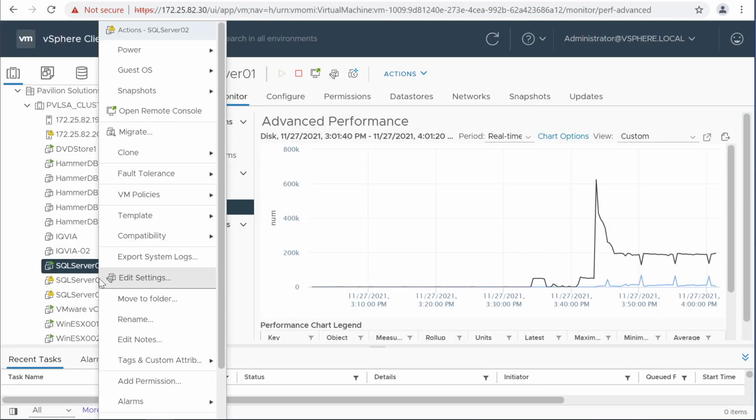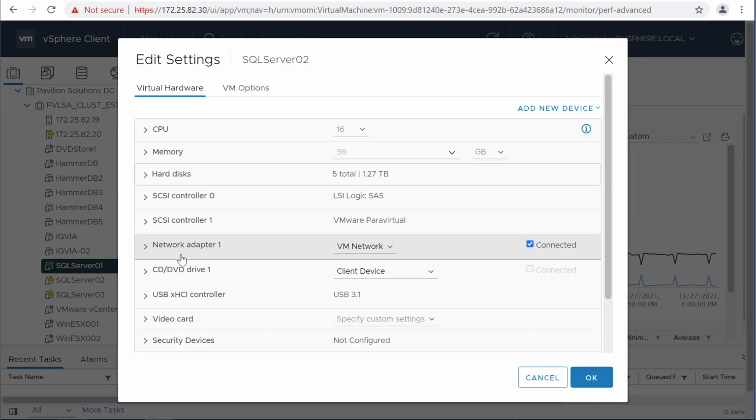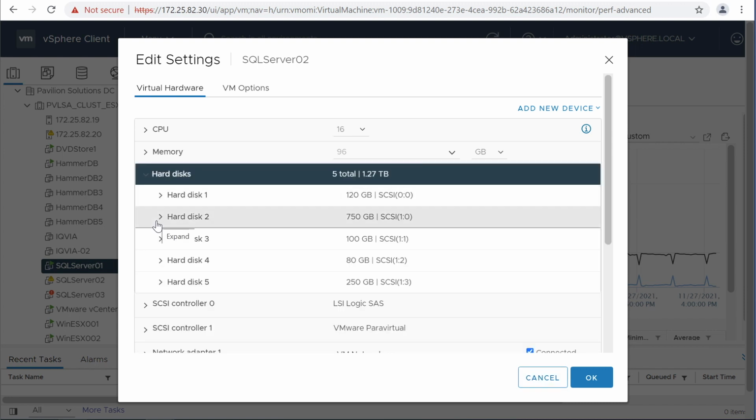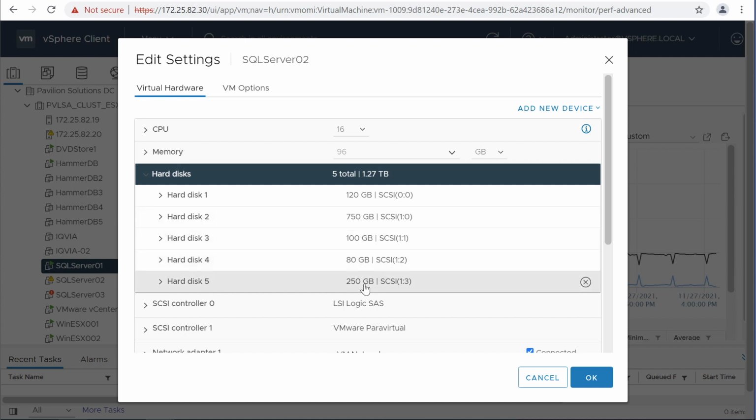When we go and look at the second one out here, now we've got the SQL Server on VMware Best Practices Guide. We've got VMware Paravirtual SCSI controller. Same thing, 16 CPUs, 96 gigs of RAM. Nothing fancy. 5 hard drives though. That's one of the differentiators. We've got the data on one drive, logs on another, temp on another, and we've got backups for our transaction log local backups on another one.